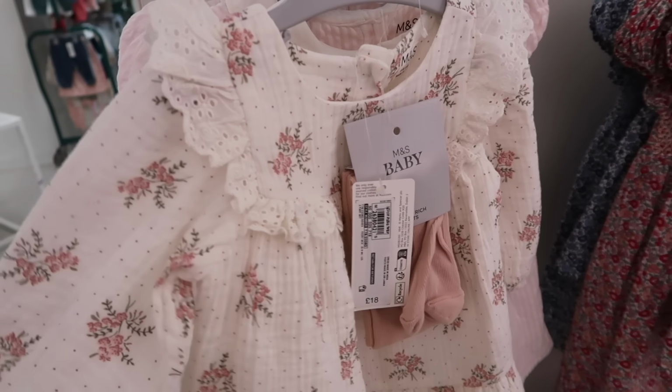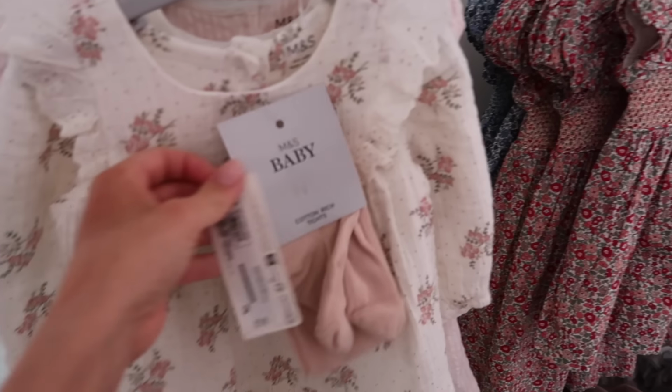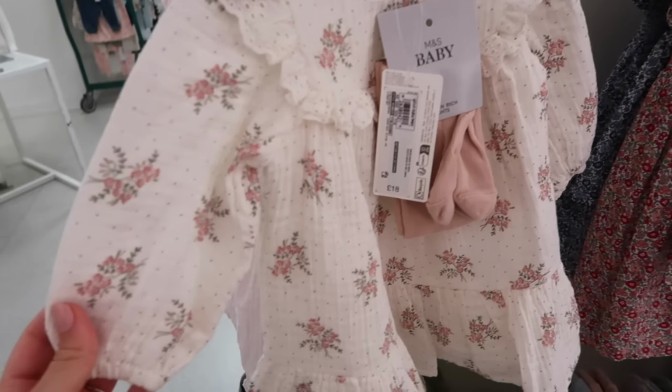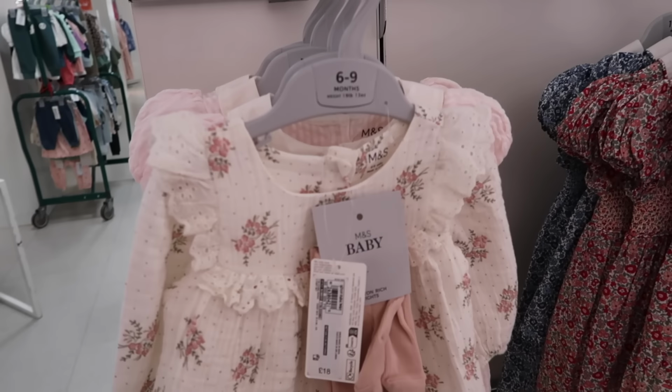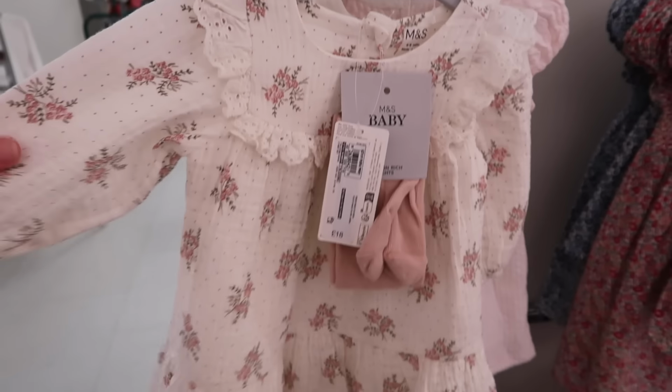I've just popped into Marks & Spencer's, and of course I had to come upstairs to have a quick look at the baby bits. How cute is this little dress? It is £18. It comes with matching tights. Obviously I think it's more for coming into autumn winter. So I don't know if to get a 6 to 9. They haven't got it in a 9 to 12, but I think 6 to 9 looks quite roomy.